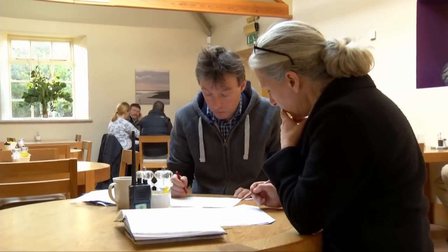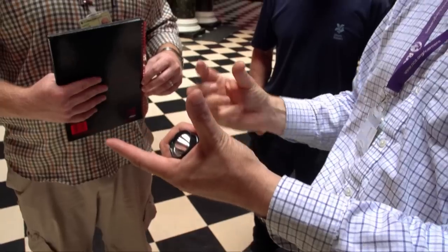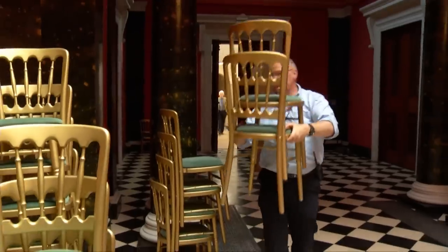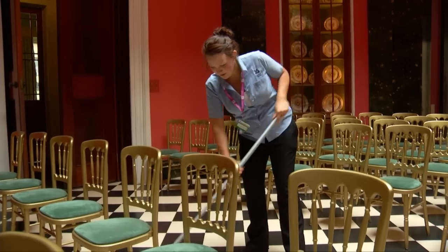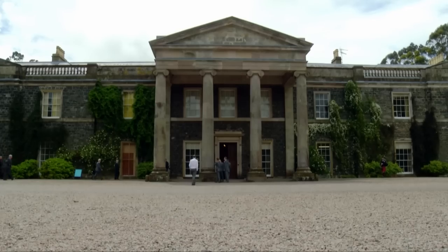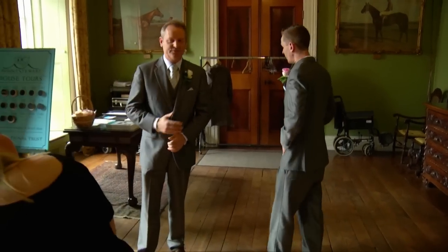This has been a trying few months for the project team here at Mount Stuart, but their steely determination means that they are at least likely to hit one target. With the central hall looking remarkably like its old self again, work begins on preparing the house for this one day of magic. Getting it to this stage is a huge relief for everyone, not least the groom, Andy Kelly.